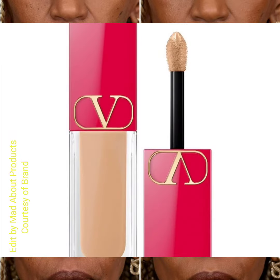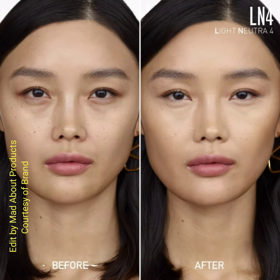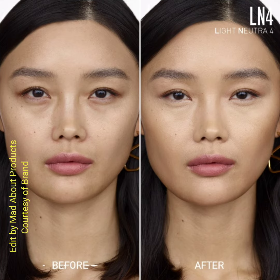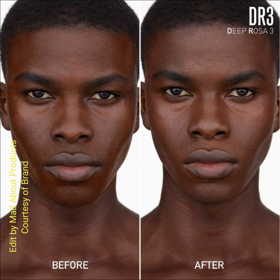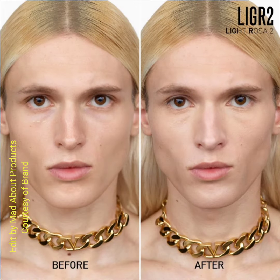DN1 is medium deep with neutral undertones. DN2 is medium deep with neutral undertones. DA2 is medium deep with warm undertones. DR2 is deep with cool undertones. DA3 is deep with warm undertones. DR3 is very deep with cool undertones. DA5 is very deep with warm undertones.